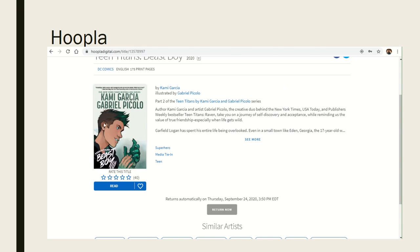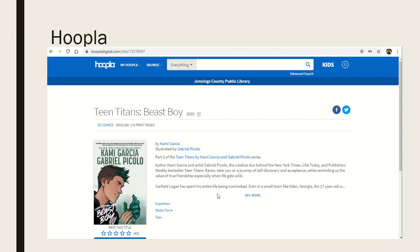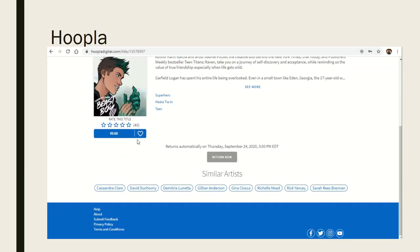So I'm going to close that out, and then let's say I'm done with it, I want to return it. I'll just click the return now button and it'll automatically return it and remove it. But the good thing is if you see it and you're like, did I read that? You can just go up into My Hoopla and history and look at that, and it'll show you what books, movies, music you have borrowed. And that is Hoopla for you.